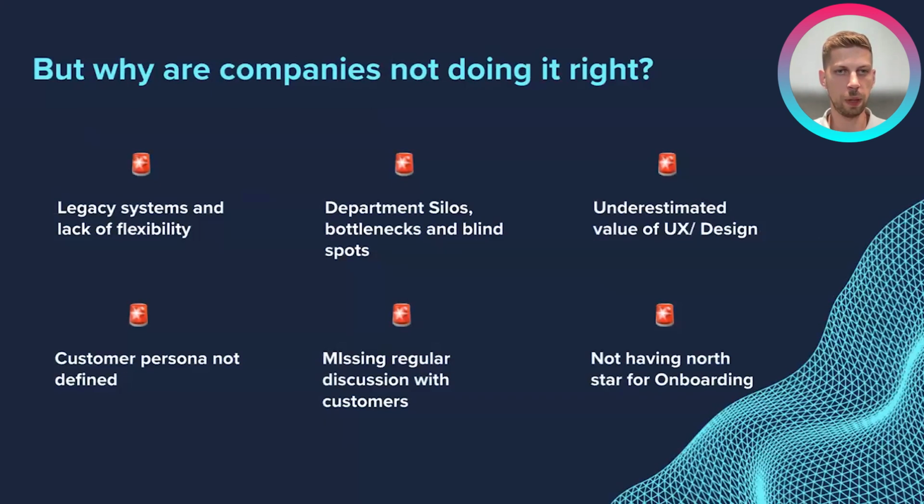So, a couple of reasons why companies are not doing it well right now, or what could be some underlying problems. A lot of times this could be caused by legacy systems and lack of flexibility. Again, the solution could be that the onboarding is built completely separately from the existing systems, or has its own specific logic. Then the department silos. If you have multiple products that you're offering to customers, you need to coordinate across different teams or departments to get everything right. So it usually helps to have a cross-departmental team to look at the onboarding and look at the blind spots.